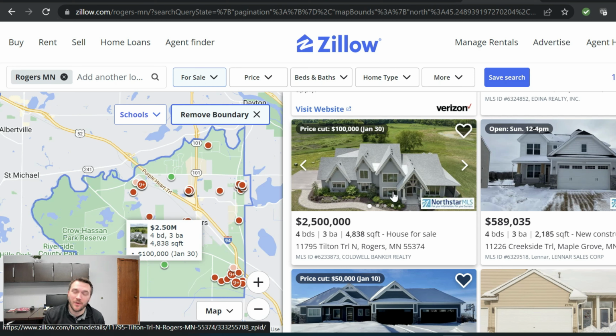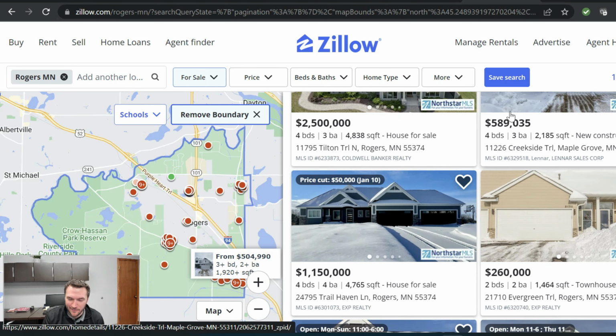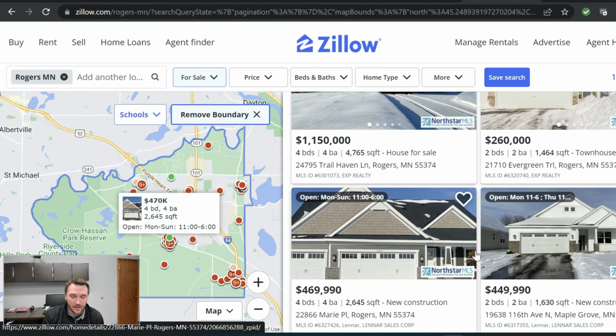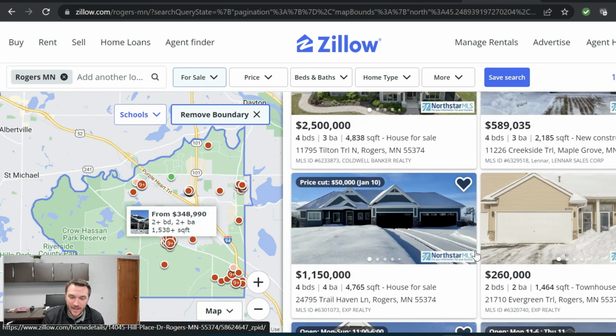You can go 2.5 million as well, and everything kind of in between. And you get some townhomes here at 260. So again, super affordable depending on what you're looking at here.